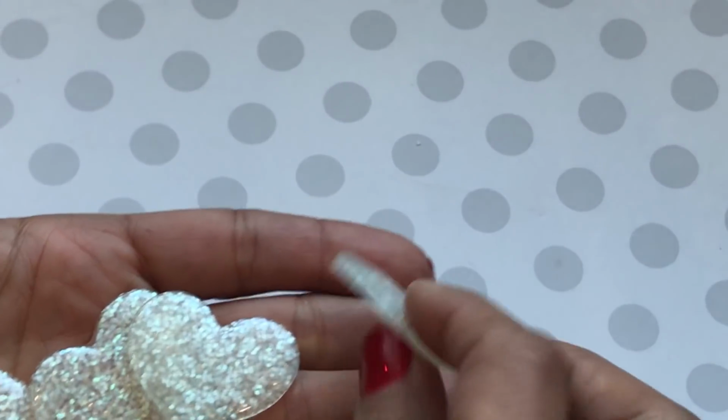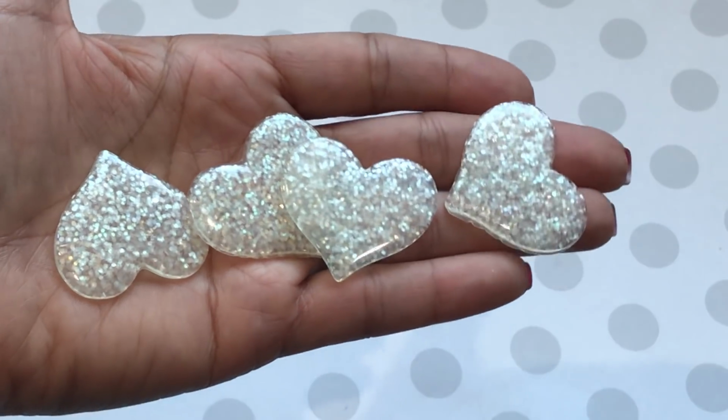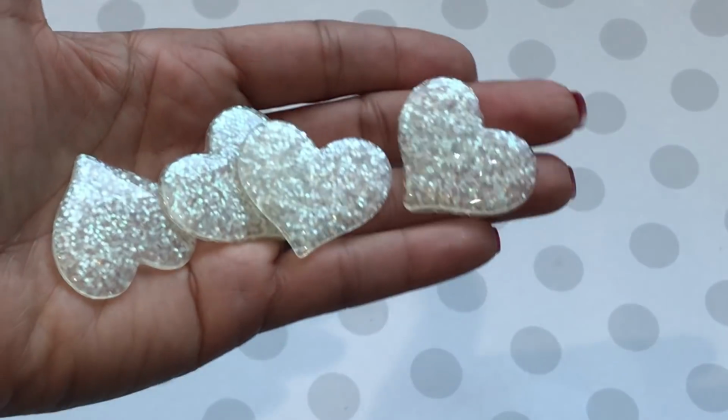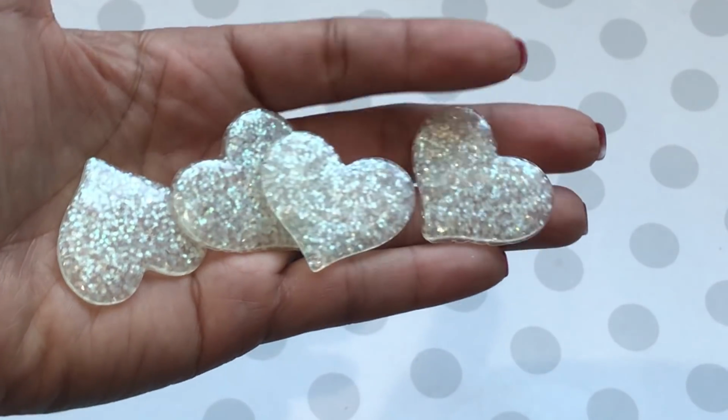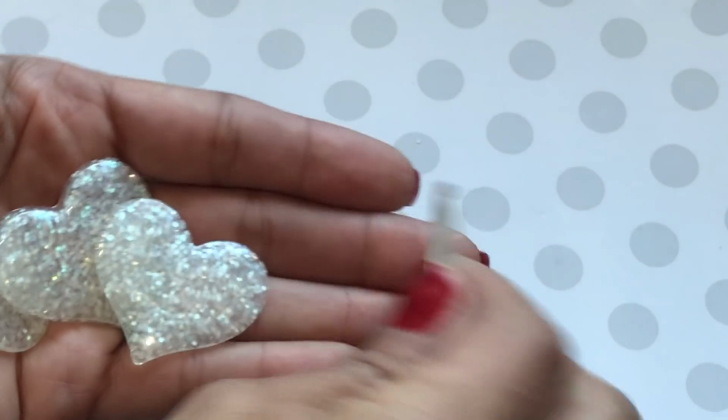I did pick up some of these really sparkly resin hearts, and they look like that, and I figured Valentine's Day is coming up and it'd be really cute to use on Valentine's Day projects, so I picked them up. And obviously they're thin and they're flat, so they'll work well with projects.